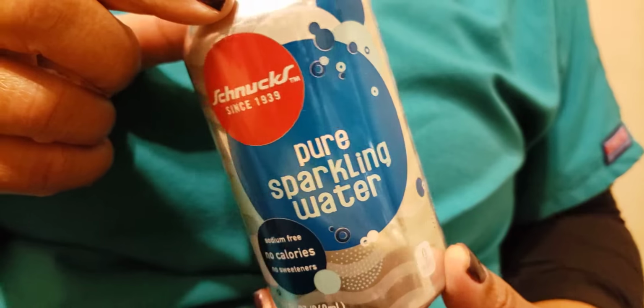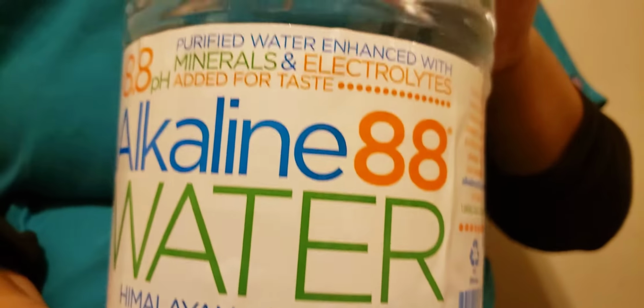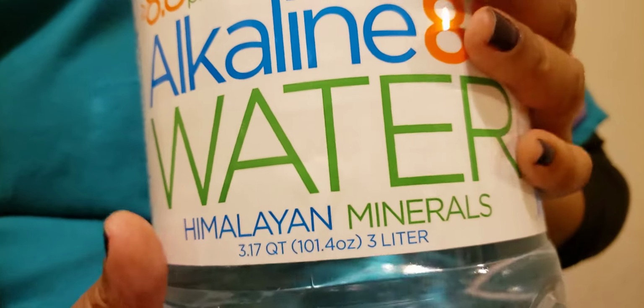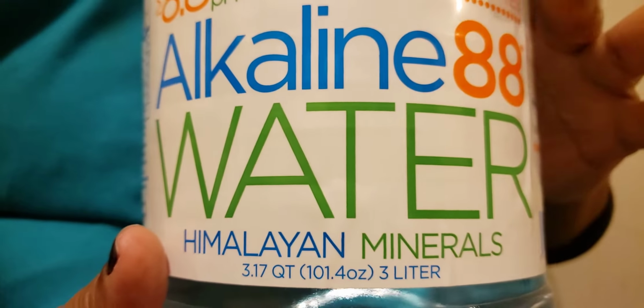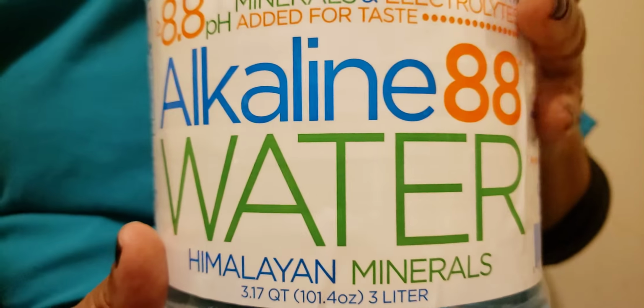And then, of course, I was thirsty, and they had the plain carbonated water. I still have to get out to Fresh Time because I want to try the caffeinated carbonated water. And then this is the one that's $2.99, the alkaline 88 water. Again, this is plain water. And I had mentioned how a nurse friend at work had this, and I thought it was going to have some kind of taste based off the alkaline. But this is really, really good water. It has a clear purity that you can taste.